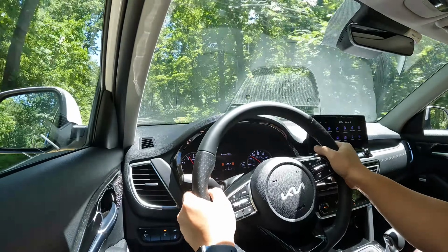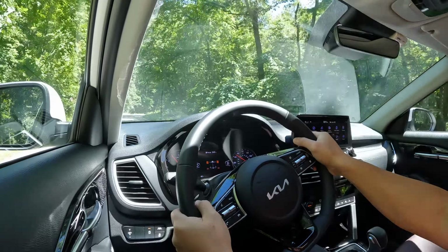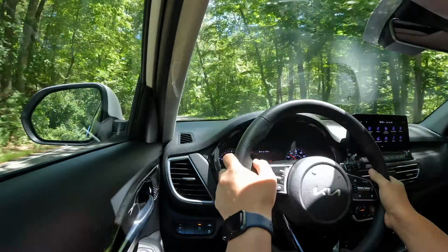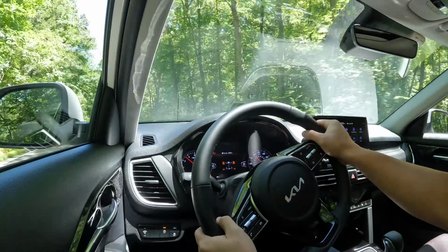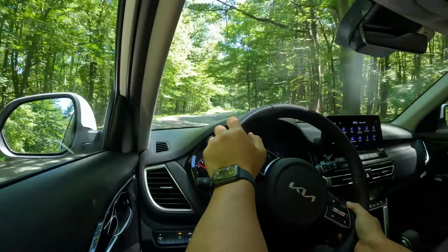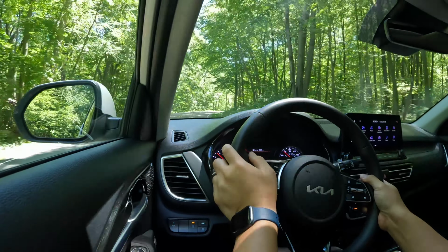As for the ride quality, the Seltos is a bit on the firm side, but it provides a pretty decent ride overall. Road and wind noise is just okay, but the nice sound system can help drown that out. As far as handling goes, this is a decently fun little crossover. The steering feel is good, and the firmer ride feels confident in these back road trips.